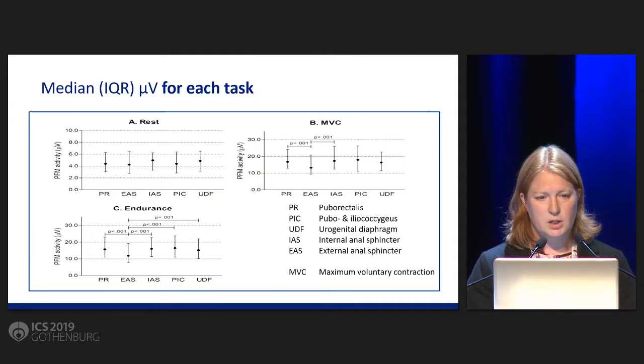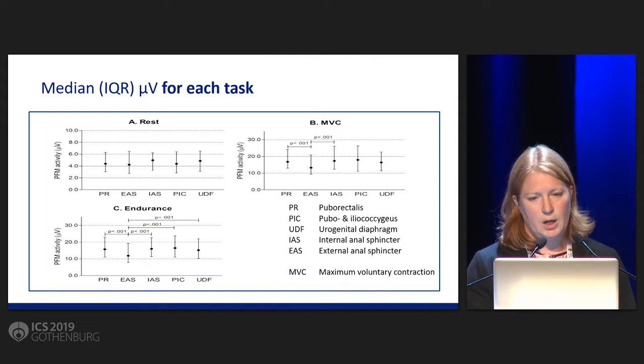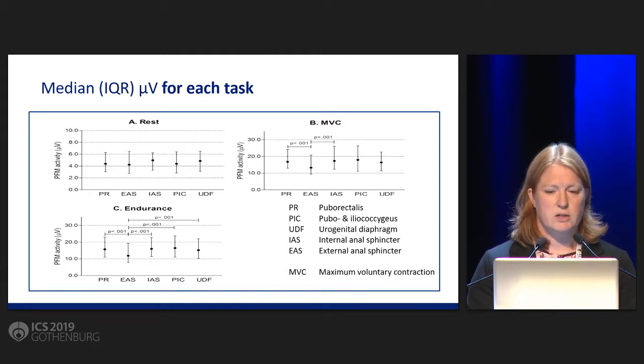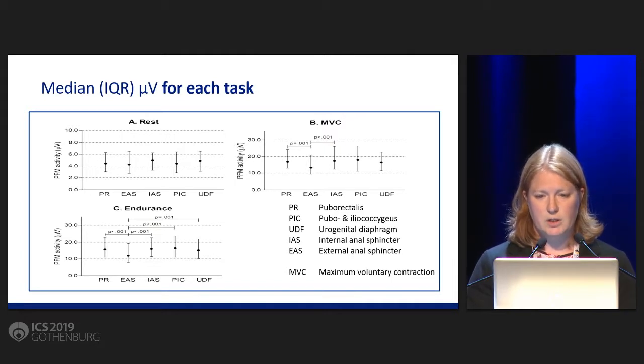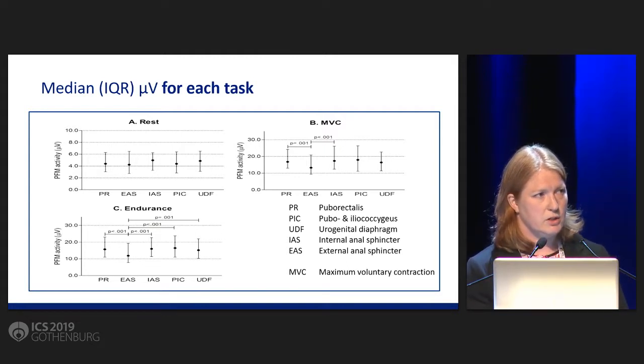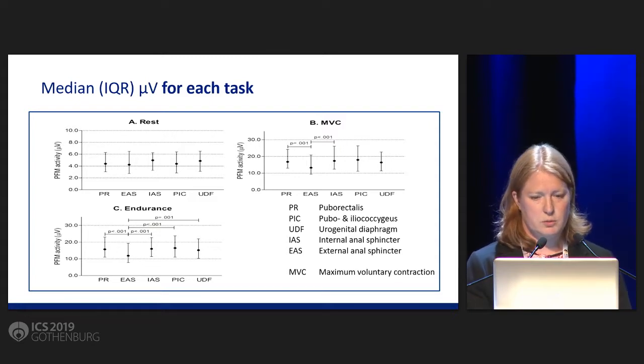What you see is that we looked at the muscle activity for each task and compared the different muscle groups. When you look at the MVC task, we found that the external anal sphincter had a significantly lower muscle activity compared to the puborectalis muscle and the internal anal sphincter. And when looking at the endurance task, we see that the external anal sphincter had a significantly lower muscle activity compared to all other muscle groups.